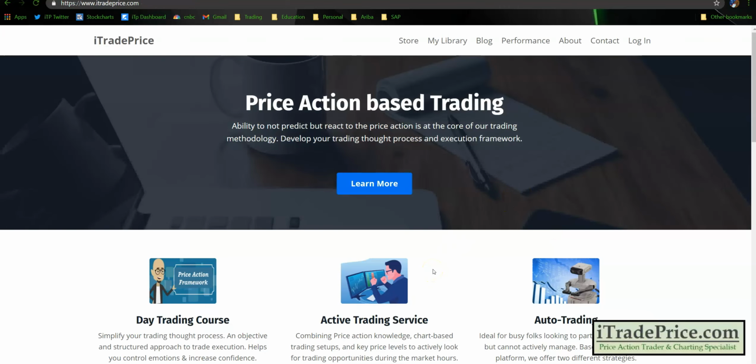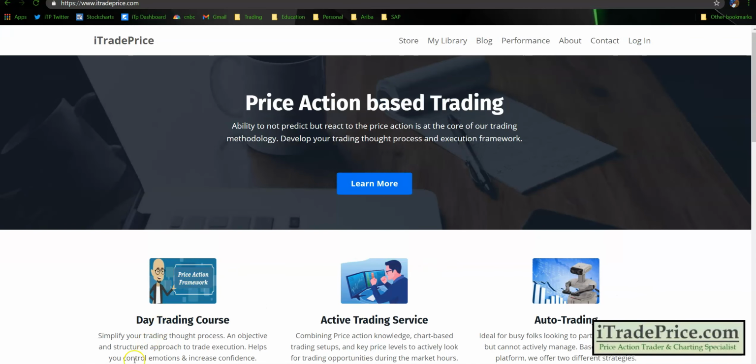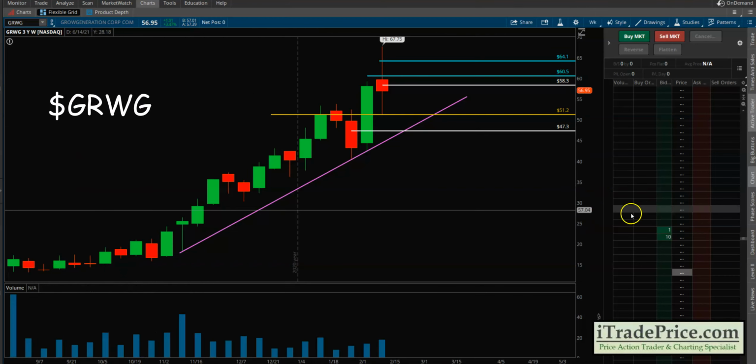It's almost over. Tomorrow is a trading day, so I'm just going to try to go over a few of the charts that I am looking to trade next week. So let's get started. Here's a chart of GRWG, Grow Generation Corp. This is a weekly chart.